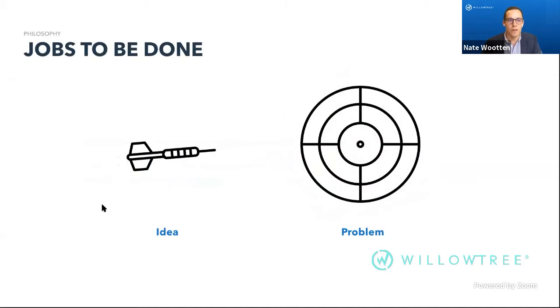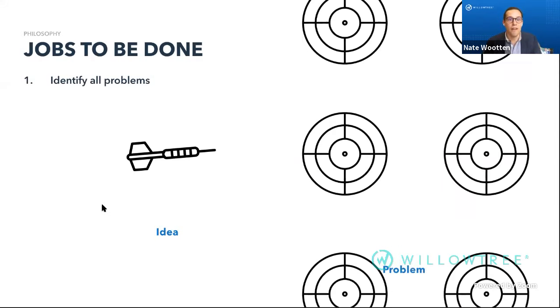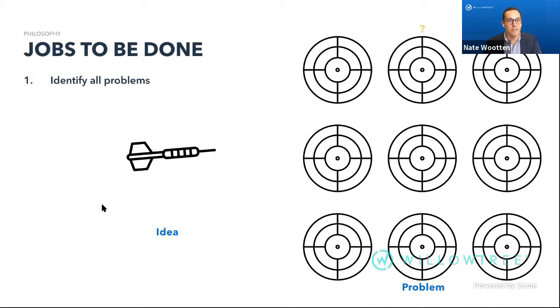So bringing that back to our dartboard metaphor, if we were to use the Jobs to Be Done framework, instead of just throwing darts, we pause here and identify all of the problems, or we realize there are a lot more dartboards in the room. So let's just pause on the dart throwing until we can get a rope around all the dartboards.